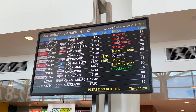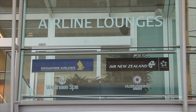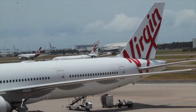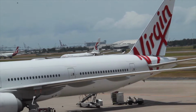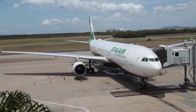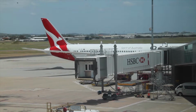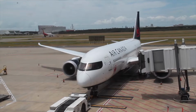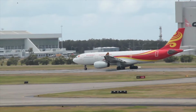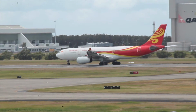Security and immigration at Brisbane International is relatively painless, which would otherwise mean plenty of time to access the lounge, but today, as I was only flying Premium Economy, there was no lounge access for me. No matter, as there's lots of activity going on at Brisbane, particularly on weekdays, and I was not disappointed by the aircraft on display today, with a couple of the regulars for the lunchtime arrivals and departures at Brisbane International.